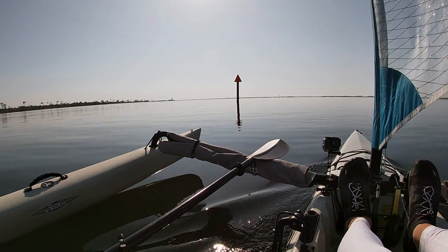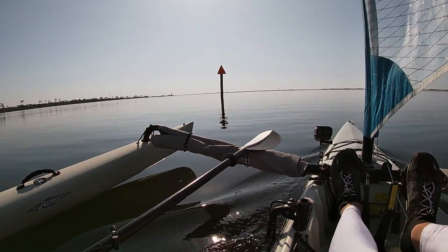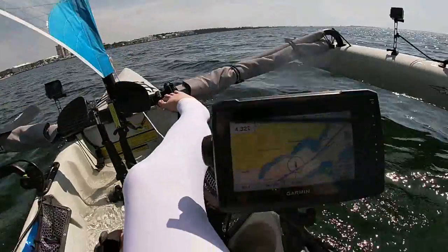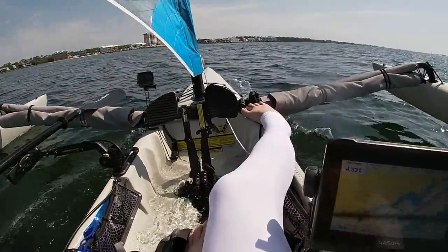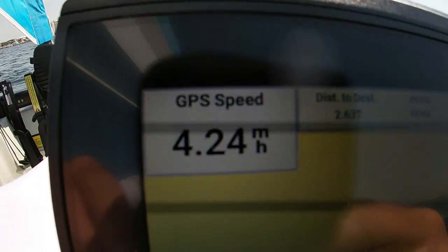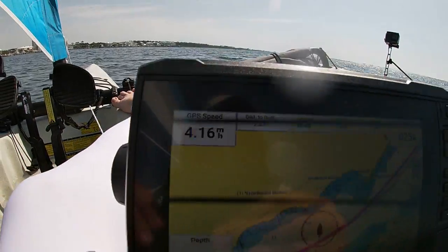Look at how dead calm the water is. I mean, absolutely zero wind. We're technically sailing, boys. We're technically sailing. I don't have to pedal, and we're maintaining about the same, a little bit faster speed, at 4.2 to 4.3 miles an hour here. So after pedaling for 4.5 miles, now I get to sit back a little bit and actually sail.